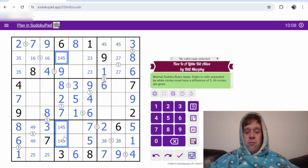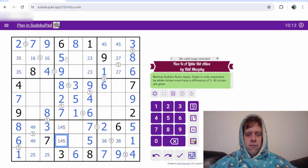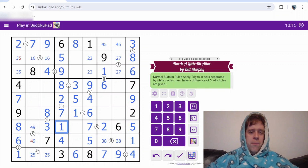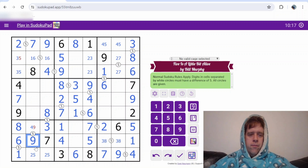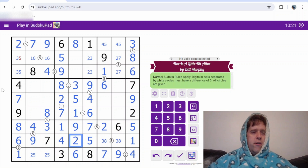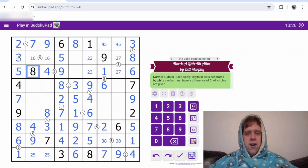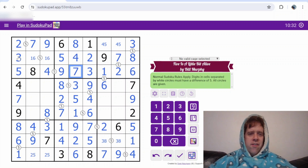We can actually just do that. So 5 goes this way, 4 and 1, which cleans up our 9 and 4. And we can just finish that box off. Over here, that 5 fixes up most of this for us. 2, 3, 7, 2, 4, and 7.